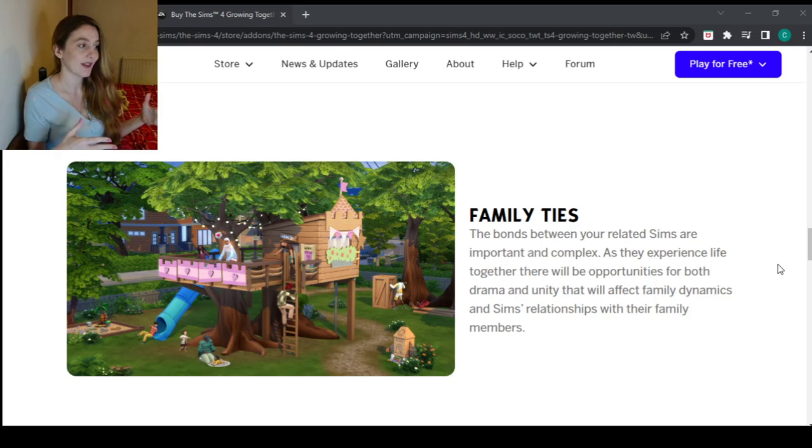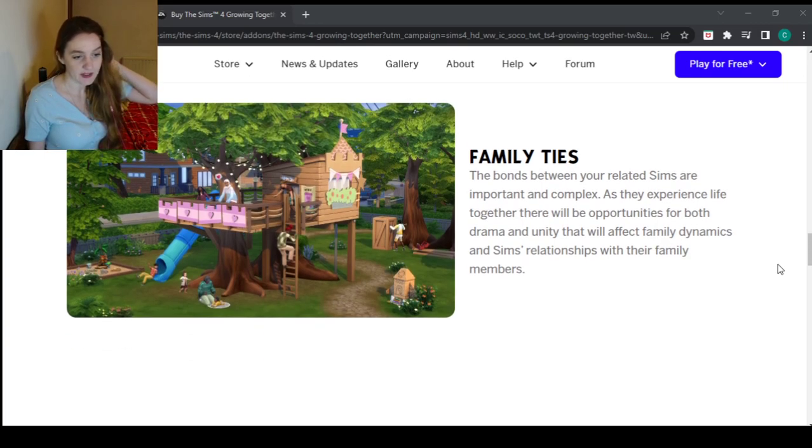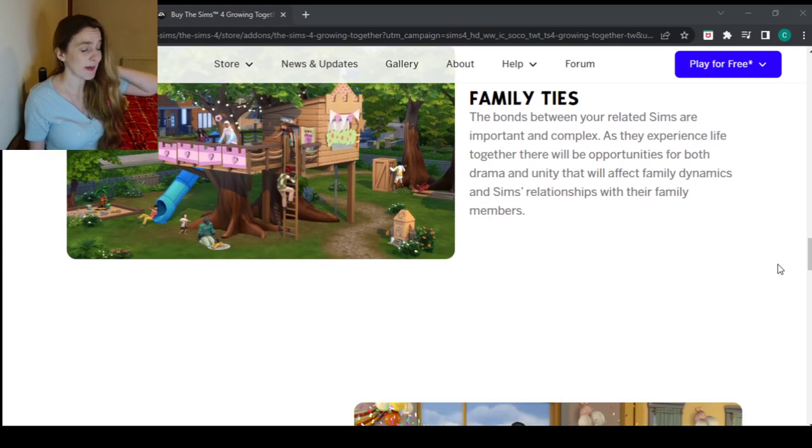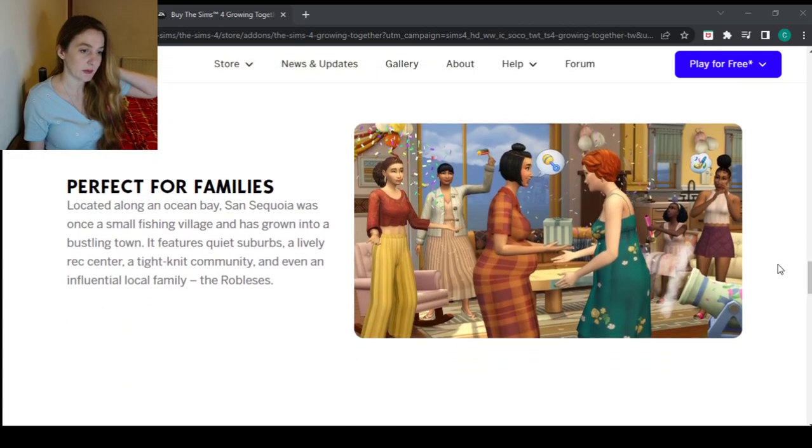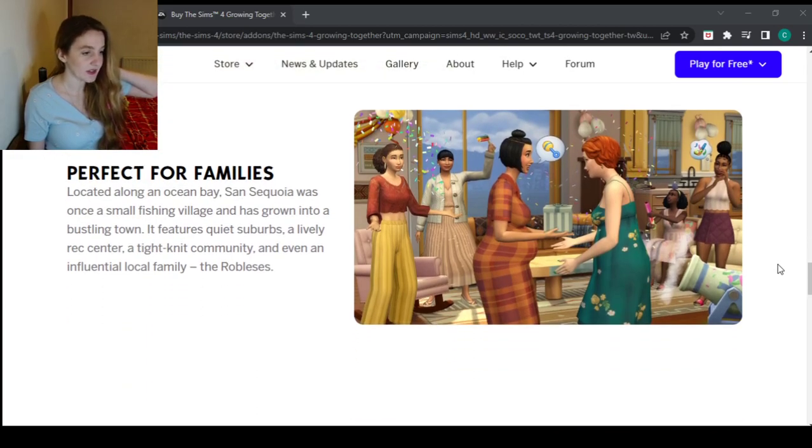If I set it up so Sims aren't going to be compatible, I would expect them to have drama. But if I want my Sims to get on really well and there's drama, that would upset me as a player. So it's interesting, The Sims trying to get that balance right and please everybody. Yeah, and family dynamics and Sims' relationships with their family members. Okay, is that just family members? Maybe it's family specific sentiments. Perfect for families, located along an ocean bay. It sounds like Bay Area, right?